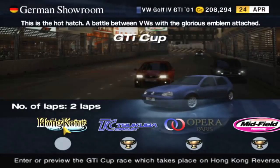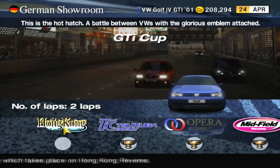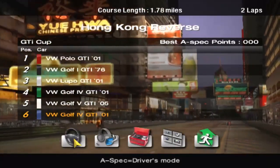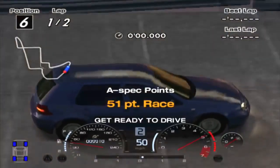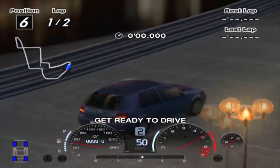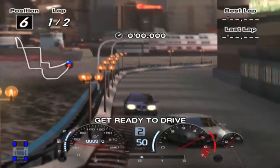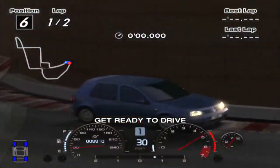All right, and our final one-make race is here at Hong Kong. Man, it's been good, hasn't it? It's been real. Oh, the Polo starts out first. Okay. I guess the game listened to me complain enough. Well, we probably won't even need to use nitrous on this since they started the 05 out fifth.